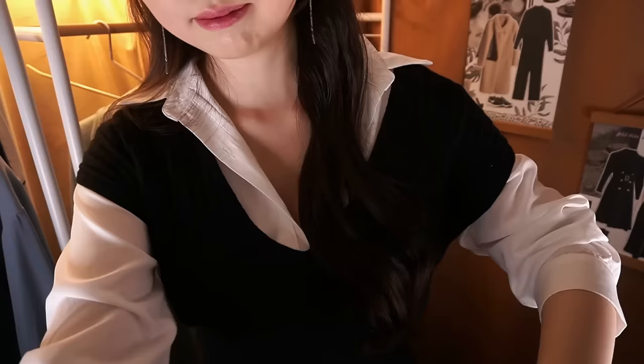If you remove the chain like this, it becomes an adorable bag. While I prepare the coordination items, please take off your clothes and put them over here.